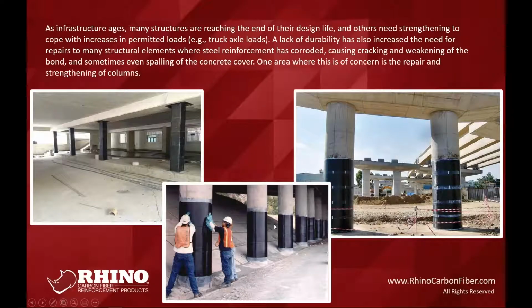One of the largest problems that we're seeing right now is that some of our infrastructure is way past its expected lifespan. So again, these are column confinements. They wrap the column all the way down to the footer. In this case, they only needed to reinforce the very bottom of it. So you can see how they're all reinforced like that.